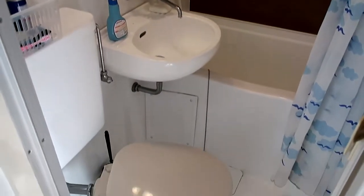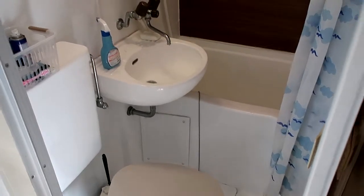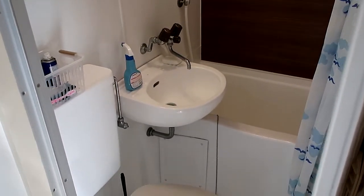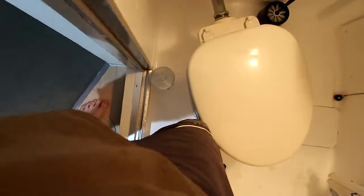This is a pretty tight fit. I'm gonna put the camera down and try to get in here to show you kind of how the size aspect is. Okay, I had to set the camera down on the shoe rack here. I'm not sure if this is really gonna show you how small this bathroom is, but here I am walking into the bathroom. Let's see, can you see me?